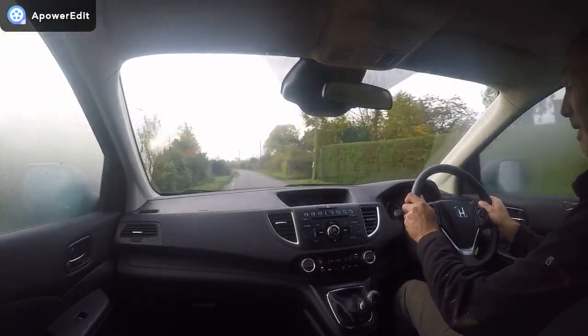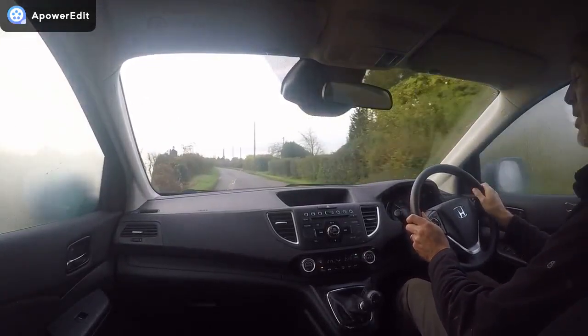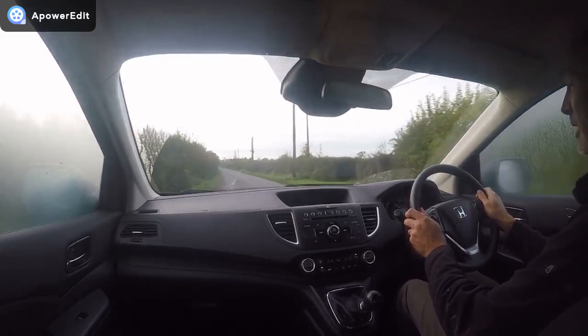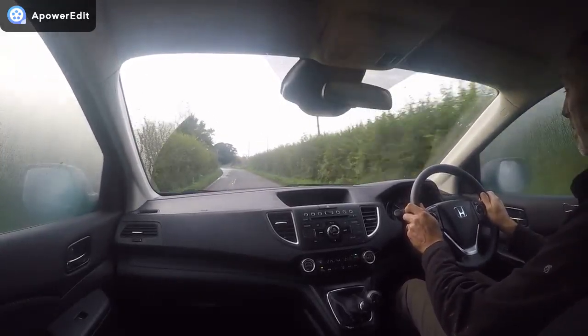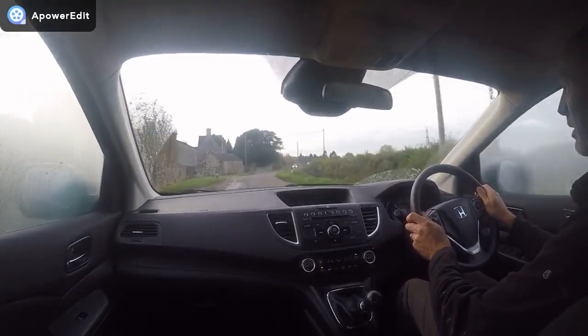The car itself has been very well maintained. It's hard to believe it's done the mileage it's done, because the way the car drives, it just feels so solid. Engine starts absolutely instantly, settles to a completely smooth, even idle. There are no warning lights on the dashboard at all relating to the engine or any other part of the car.